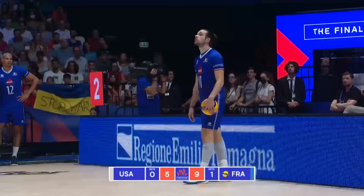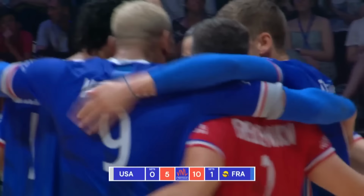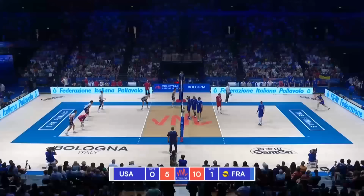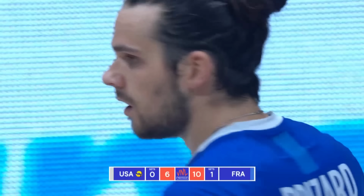With the serve, France move into a strong series of rotations. Always a brilliant serve from Brizard. He's got the better of Nwaga Tutia. And to be able to hit this ball directly in the seams, you want to be able to do this. That's a call from the bench. Let's work the seams between the passers. And to be able to hit it that hard and nail it is quite incredible. Brizard once again. He's got some offense to run.